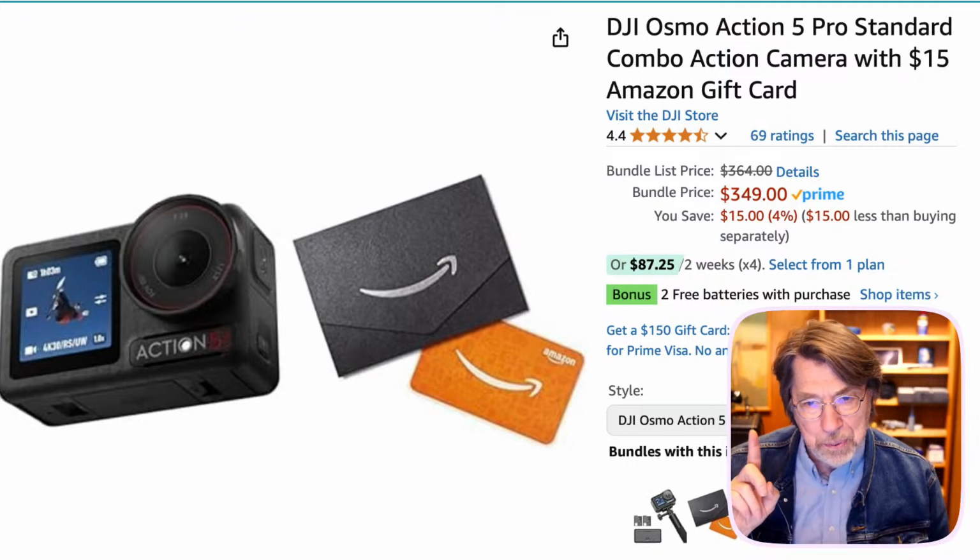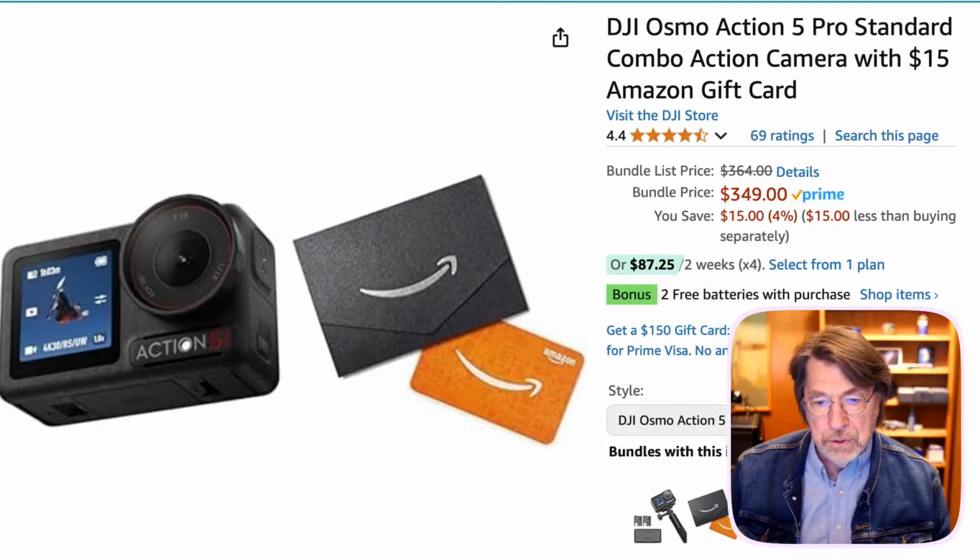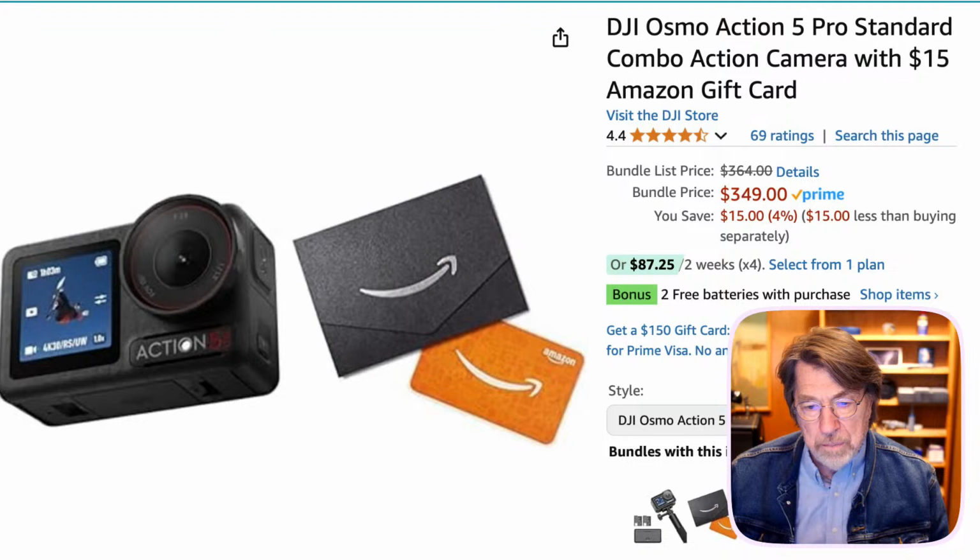Now there's multiple places where the DJI Action 5 occurs on Amazon. This is a special. I'll put it over there. Let me just pull this up. I'll copy it and paste it and put it over there on YouTube so you can see. You can click on it, and you can get the special. There it is on Amazon.com.